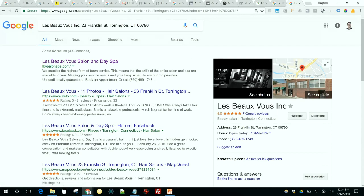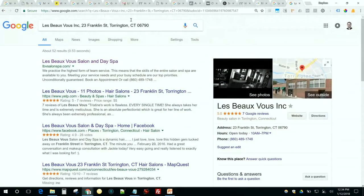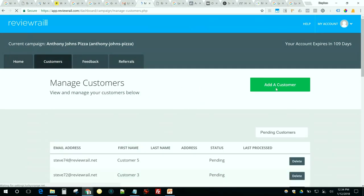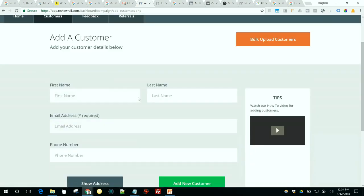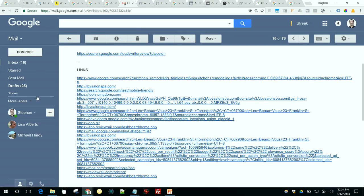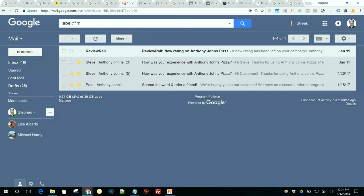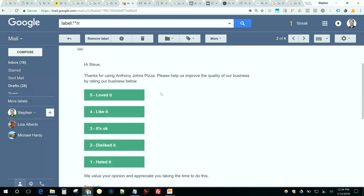Now, like I said here, there's also automation tools. There's many of them. I'm going to show you mine real quick. So what you would do, you sign up for an account, you go to customer, add a customer, and you simply just enter their information. Now what they're going to get is an email that looks like this, and it just makes it easier. It's just automating this whole process.